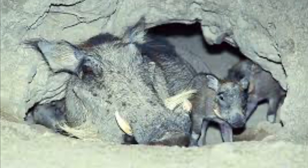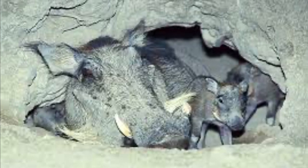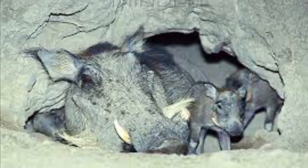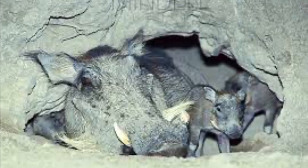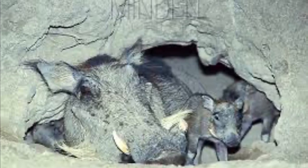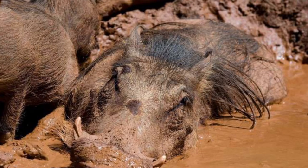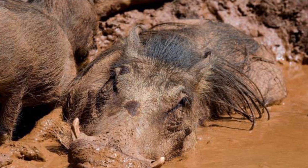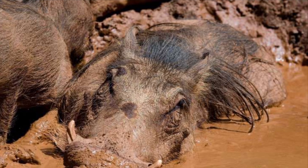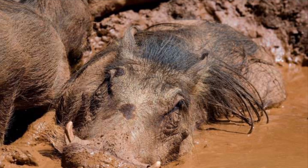When the family enters the underground den, the young always climb down head first. An adult is always the last to enter and slides in backwards, facing the entrance with its tusks should any predator try to attack. And of course, again, like all pigs, warthogs spend the hottest part of each day wallowing in mud, as it helps them to cool off and protects them from biting flies.